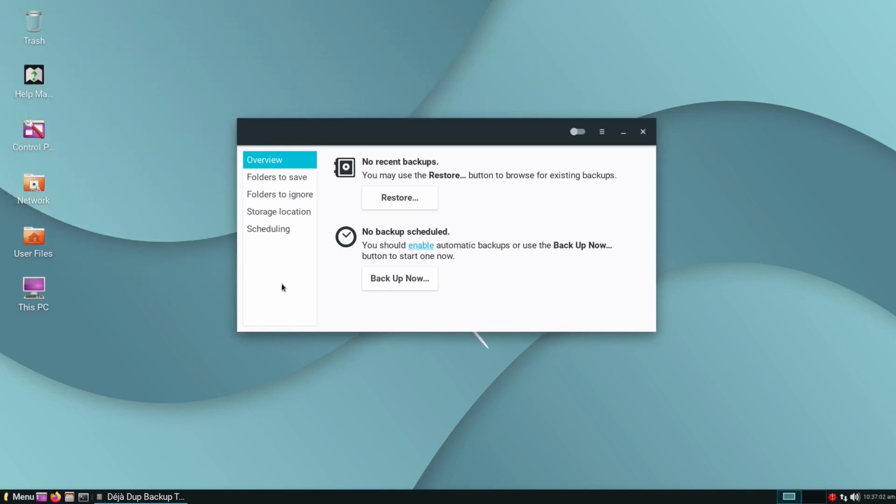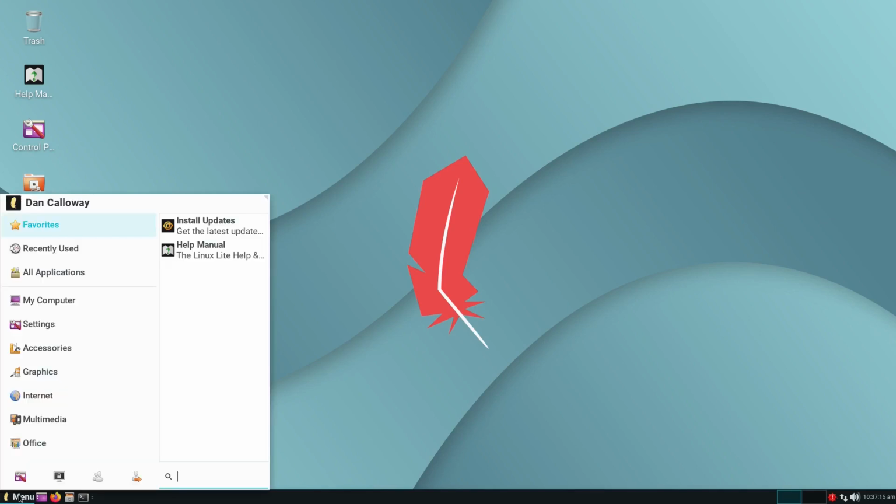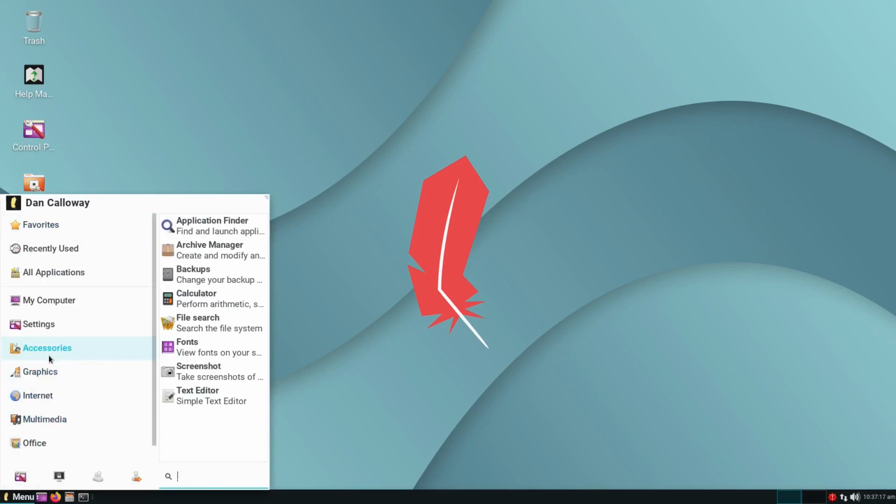All right, so I'm not quite sure which backup application this is. It could be rsync. It definitely isn't TimeShift. All right, so let's go ahead and click out of that. I'll do that later. Let's go back up to accessories and see what else we have.